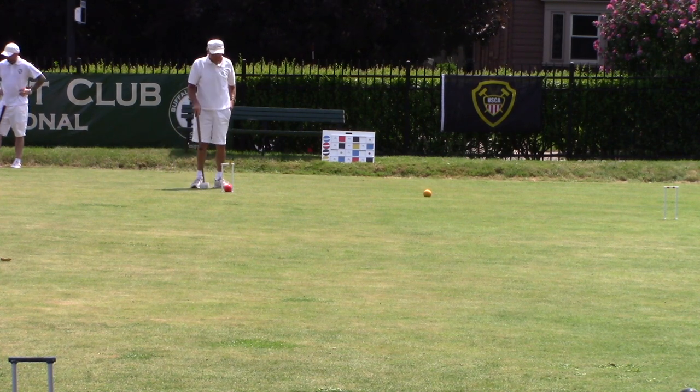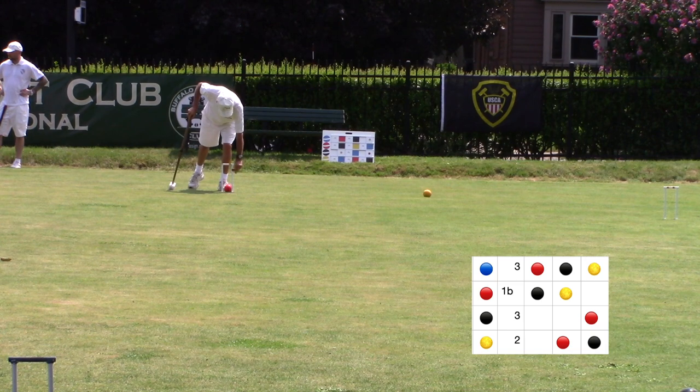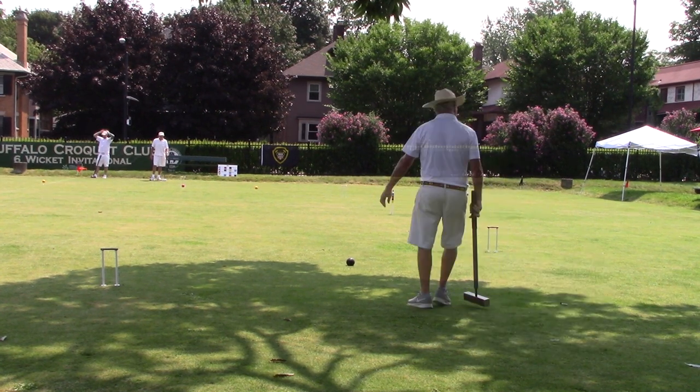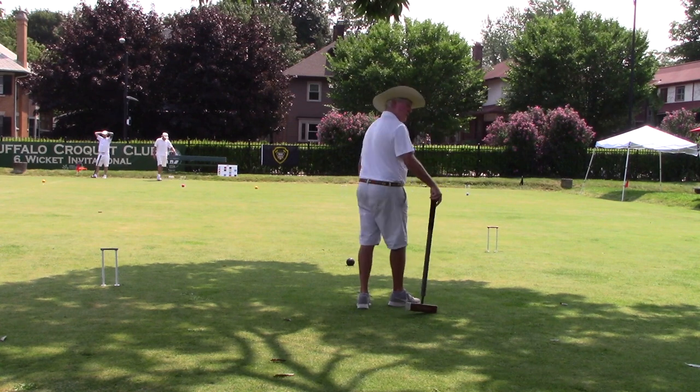Love it when the opponent stuffs one back. Unfortunately, Black's dead on red, so he's going to have to make the long shot on yellow and then use yellow to cannon red through one back in order to use one back tactics. Probably not going to happen.